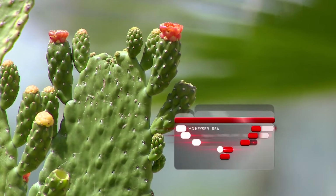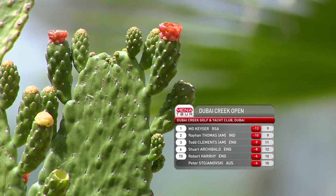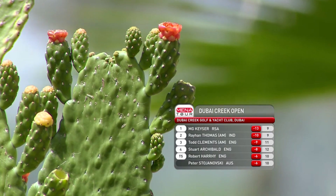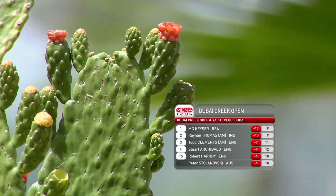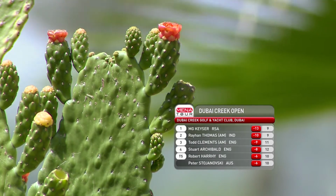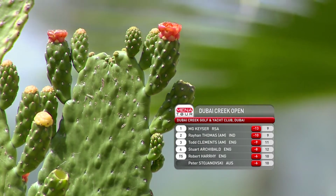MG Kaiser. He's 3 ahead of the defending champion Rayan Thomas, who's beginning to put on a little bit of pressure. Can anybody still come in with a big shout? Todd Clements possibly. You'd think the rest are too far back.